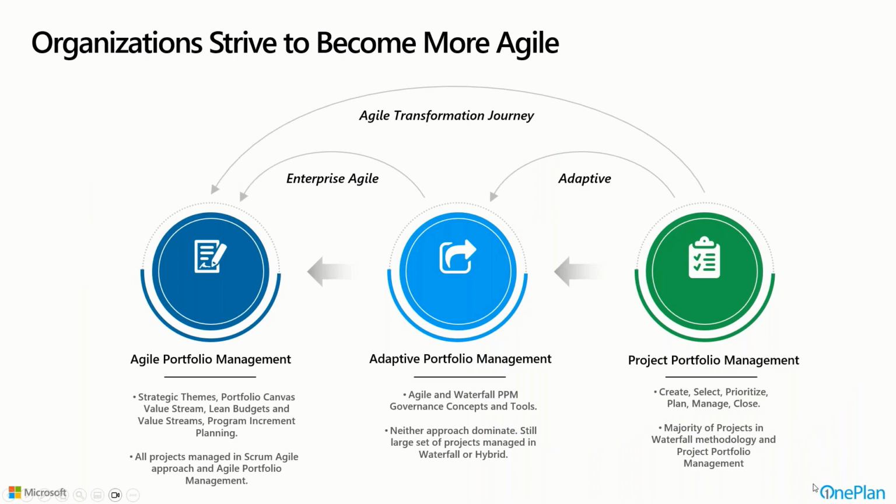Now, as organizations are striving to become more agile, there's transformation journeys happening out there. If we look at this diagram, maybe from the right over to the left, we look on the right where we have the green node, where more traditional project portfolio management has been done for quite some time. This tends to be more waterfall oriented with more traditional portfolio governance and management practices. But a lot of organizations are striving to become more agile, and some even aspire to go all the way over to the left to the dark blue to become full agile portfolio management oriented and agile execution oriented. That being said, those journeys can take years to fully be accomplished. And even for folks that aspire to get all the way over to the left, there's a period during that journey of multiple years where they'll end up in an adaptive portfolio management realm, where they have a hybrid of both agile and waterfall methodologies and some different approaches in there.